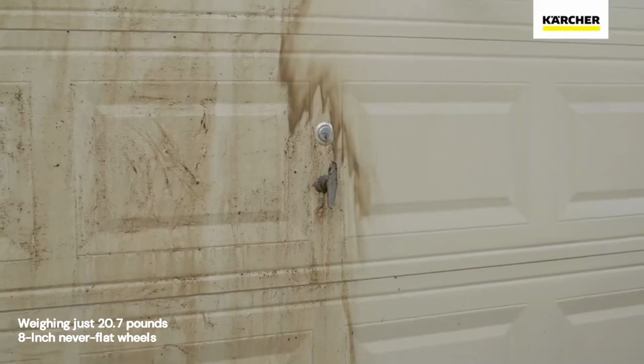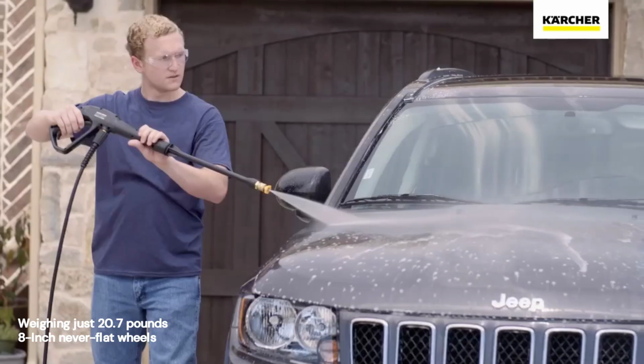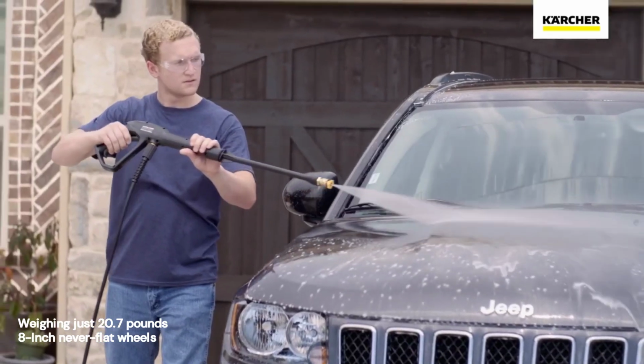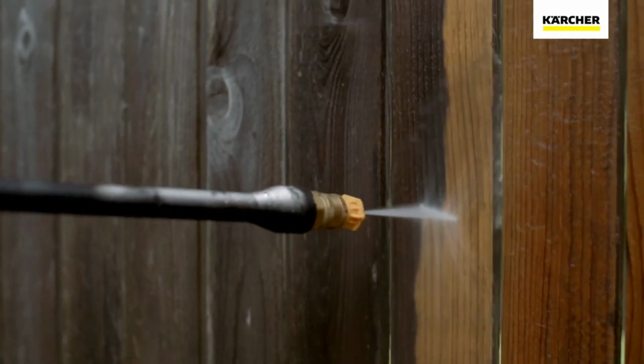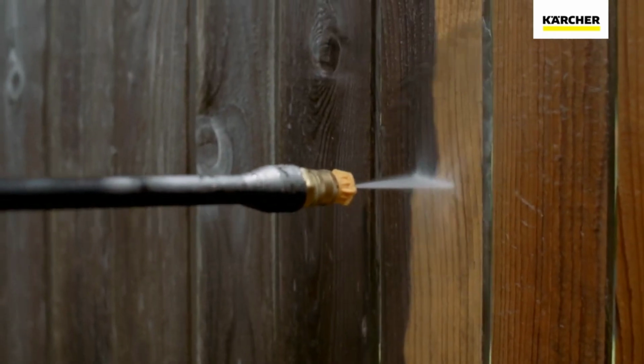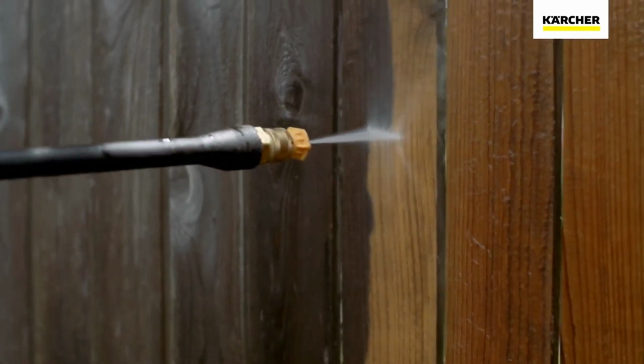Portability? No problem. Weighing just 20.7 pounds with 8-inch never-flat wheels, you can move this machine wherever you need it. No heavy lifting required. Its compact size makes it easy to store, whether you're putting it away in the garage or loading it into your truck.